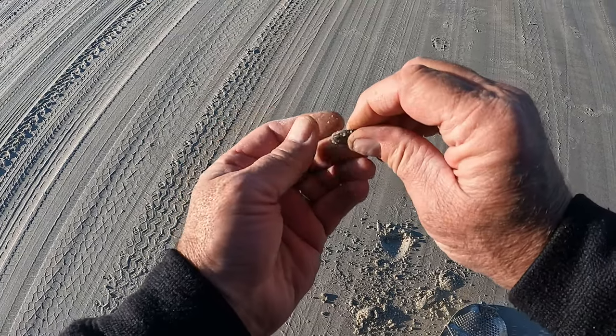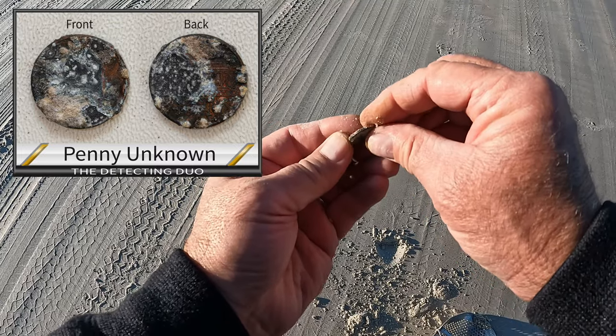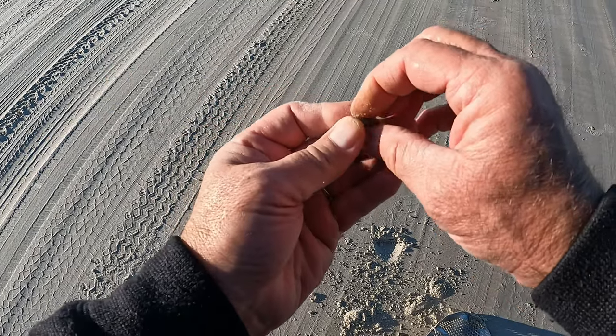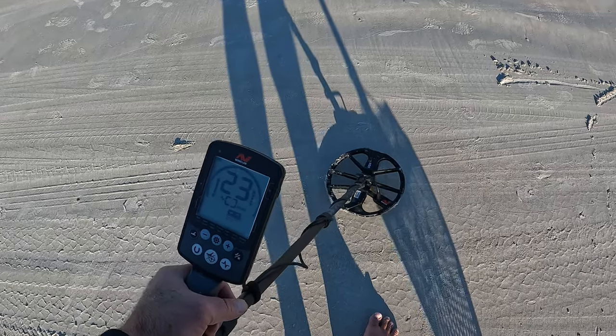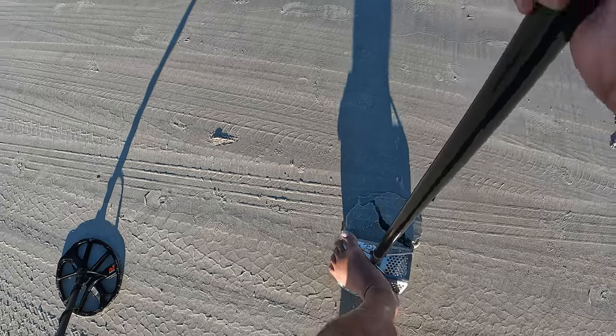Oh, I'd say it's another penny. Okay. Dark coloring. Might be an older one. Numbers aren't right, though. They're ringing lower because of the zinc. I think I got a 14 to, I don't know, up to 20. Somewhere in here. It's down a ways. I'm going to go digging for this one.